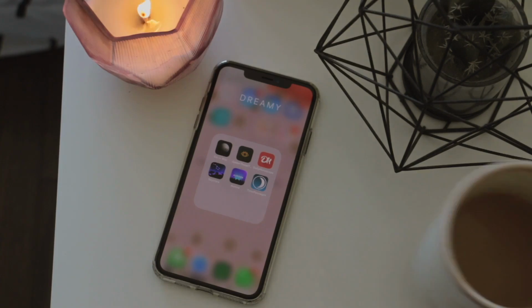So we're gonna start getting into my iPhone folders now. My folders are organized, I don't even know how. I just kind of threw apps together that made sense, and this is what came of it. So on the first page, I have Dreamy. Dreamy is pretty much all of my apps that have to do with horoscopes, tarot, all the dreamy stuff, you know?